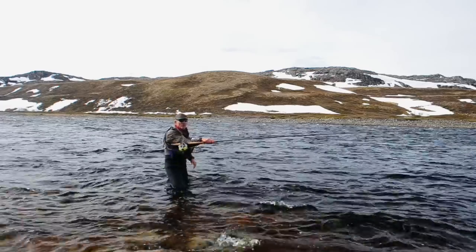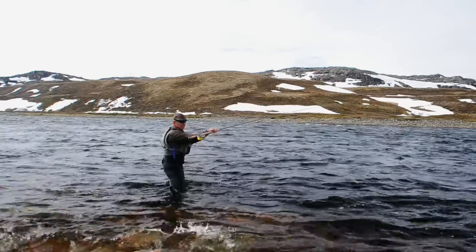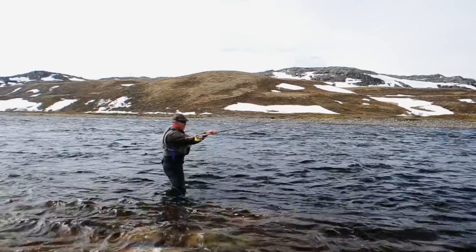It can be tough to hold your rod out, but I lean it against my underarm like this when I'm fishing this side. Then it's not tough on you, it's easy.